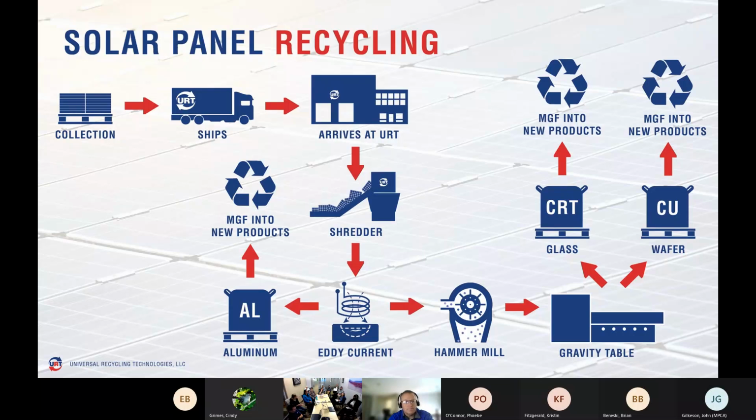Did you say that inverters, you sometimes get those too? We do. The little inverter box that's connected to the back of the panels, the wires, there's a few wires that go in there as well. Okay, but not the big ones. No, not the big ones.